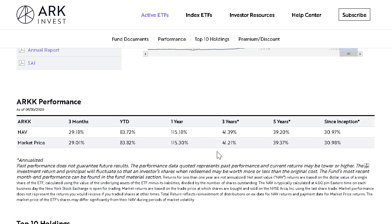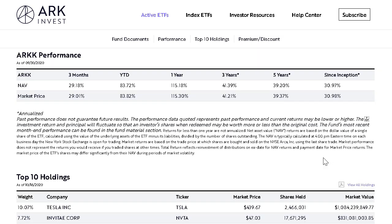Over the past 1 year, over 115% growth, and averaged over the past 5 years around 39.2% annual share price growth, which is absolutely incredible. And since the fund was created at inception, it's been averaging 31% annual growth. Impressive numbers compared to the S&P, which that ETF has returned between 8 to 10% averaged over the past 50 plus years.